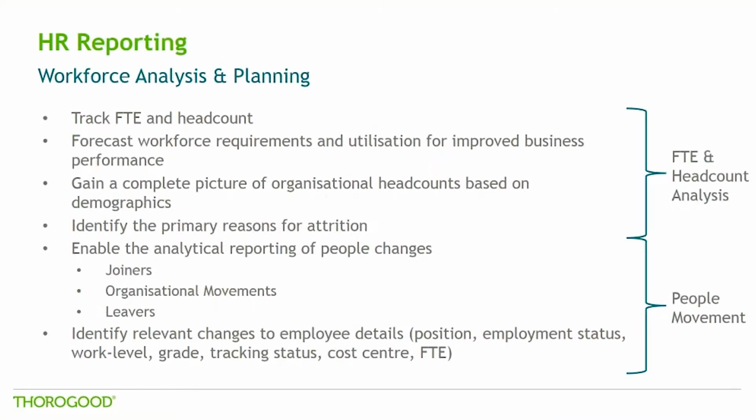So I'm going to start off today looking at some basic HR reporting around tracking FTE and headcount. I'm sure most of you are aware what FTE is, but just to make sure we're on the same page, 10 people working on a project, 10% of their time amount to one full-time equivalent employee, or FTE. So by tracking FTE, we can make event-based forecasts on the headcount and utilization required. We can also analyze the demographics of our workforce and look at primary reasons for attrition. More generally, we can look at people movement within the company and identify any relevant changes to employee details.